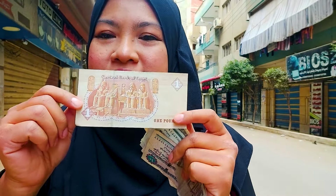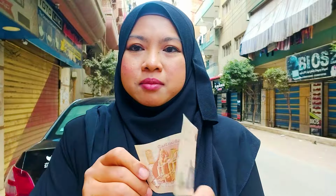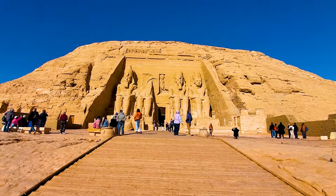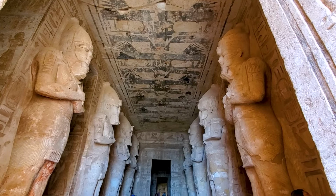Let's take a look at the Egyptian money and then we'll see which places we have been to. For one Egyptian pound, can you guys see this? This is in Abu Simbel in Aswan. So I'll show you how Abu Simbel looks like in real life. There are two temples here which are cut from the rock, and at my back there is actually the main temple which has the carving of the Pharaoh Ramses II. The wife of Ramses II, which is located next to the Ramses II temple.